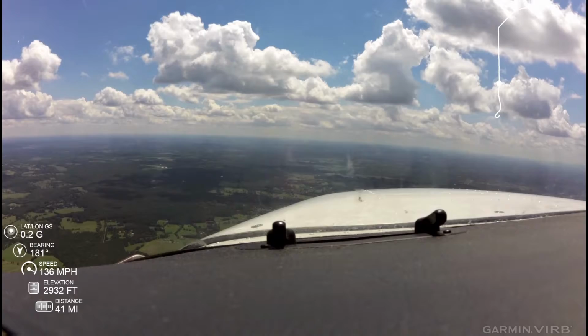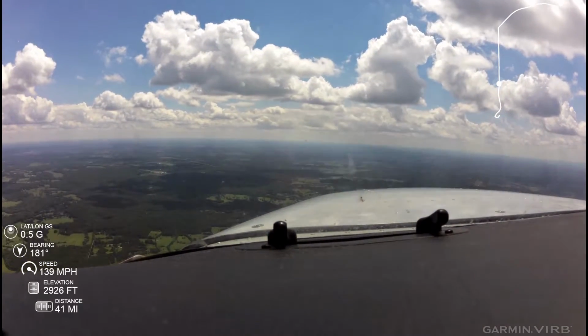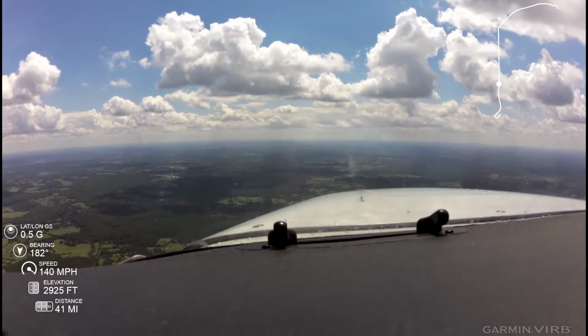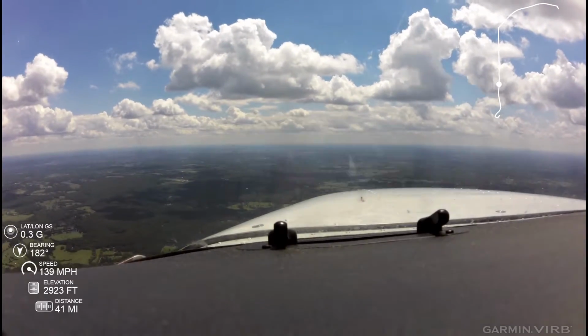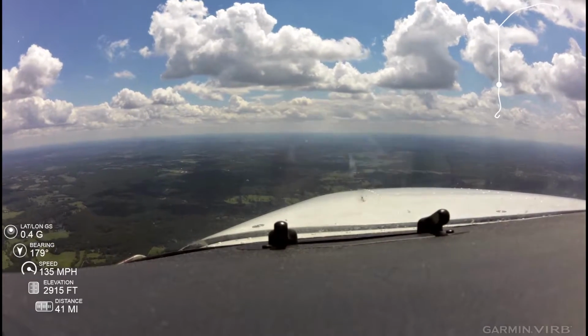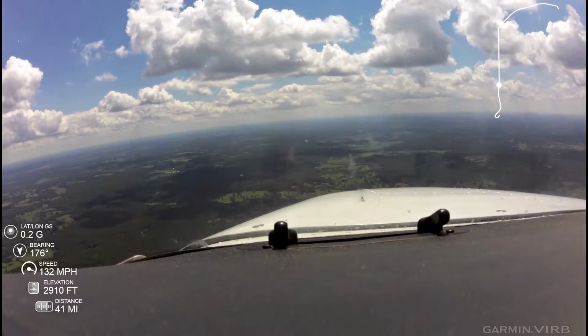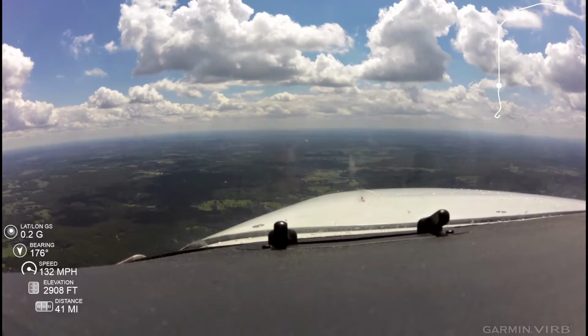Culpepper traffic, Skymission 222, about 10 miles north, inbound for runway 22. Tower traffic, Piper 450, right base 32, full stop.